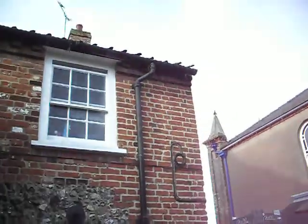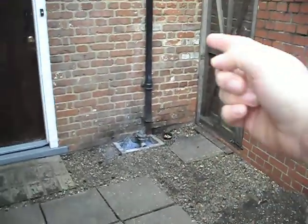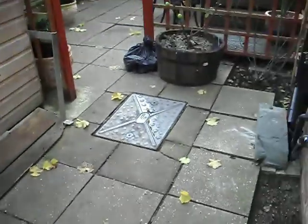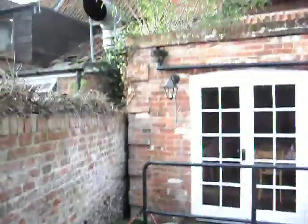All the rain from the main roof comes down that pipe there. The drains are clear and they flow out that way to the road. There's an inspection cover under there. There's an inspection cover here. There's an inspection cover there. This is a shared drain going to next door. This is the back of the restaurant. Let me just show you.